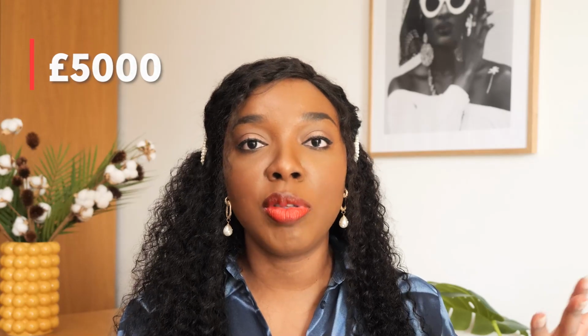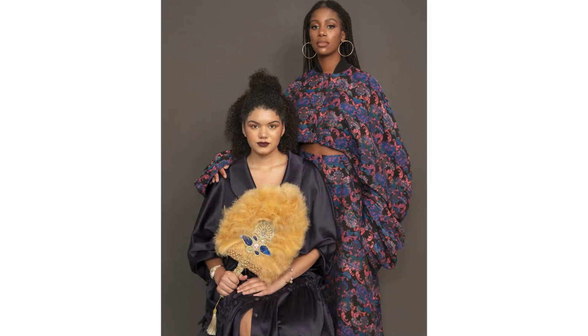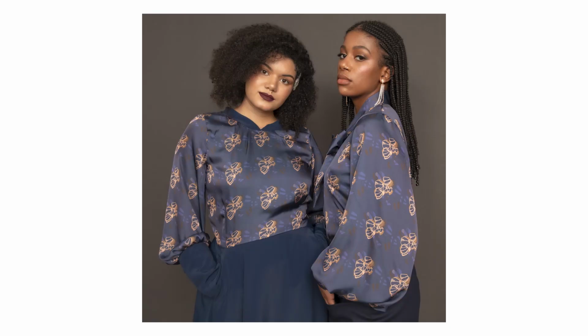For mine, it cost me about £5,000 because I had a mixture of both. I made some of the pieces myself, and I worked with Yana, who helped me do some production. I worked with a really good photographer because I didn't want to compromise on the quality of my pictures for that first shoot. So that cost me a little bit more than I budgeted, but all in all, mine cost me about £5,000 because it was a happy medium of doing some things myself and working with other creatives who are really amazing at their jobs.